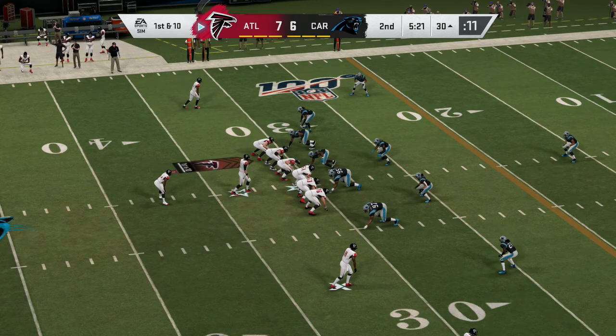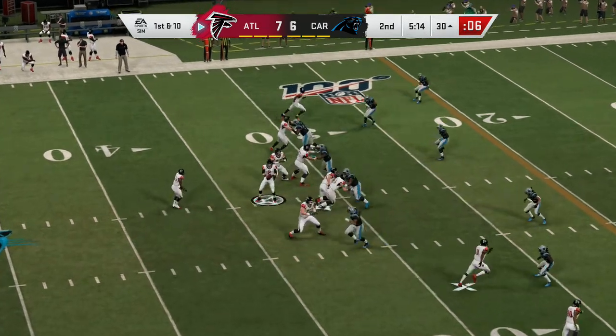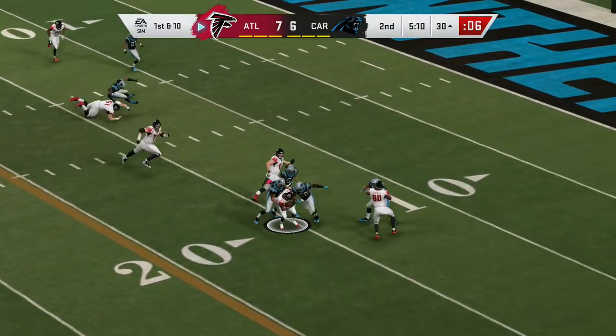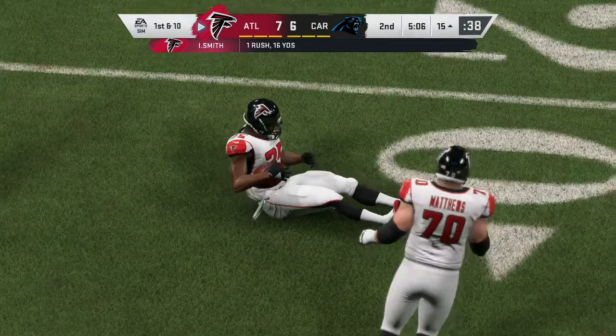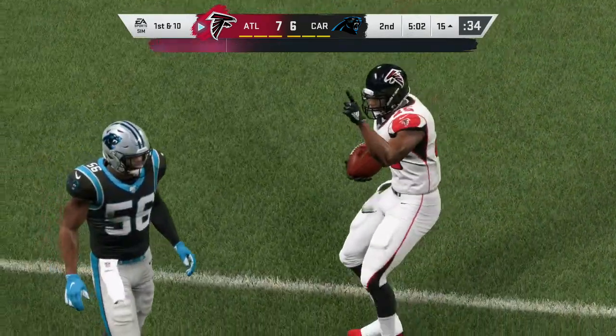So first and 10 now from the 30. We got to get this stop here. Ito Smith, his first carry, taking it to the 15-yard line before he's brought down. It's a gain of 16, first down Falcons.